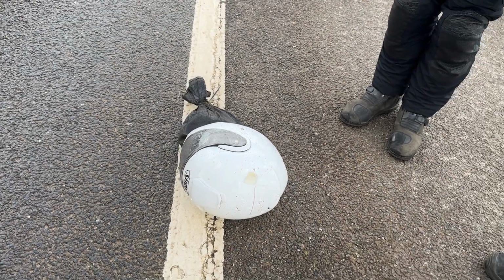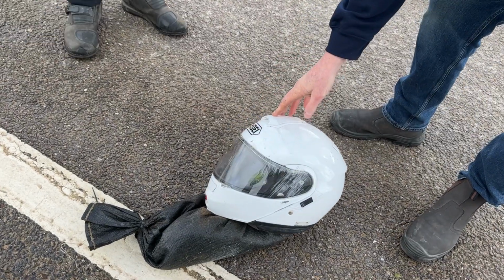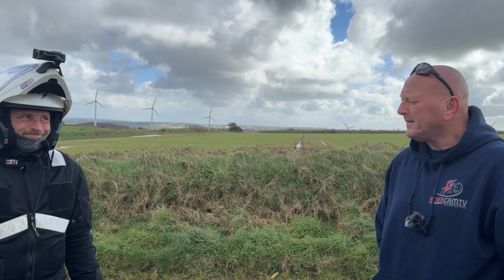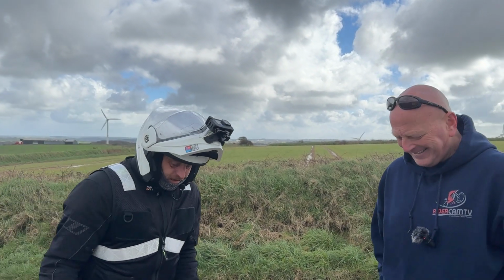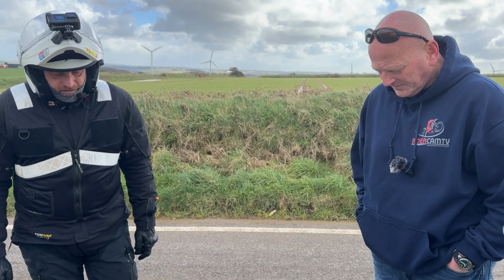So you need to wear helmets, fellas. Yeah. So there we go. Marks on the visor. Our non-scientific experiment has proved how vital a helmet is, I think. Yeah. I won't be chucking this one down the road anytime soon. But it does show that you should be wearing decent kit and above all a decent helmet.